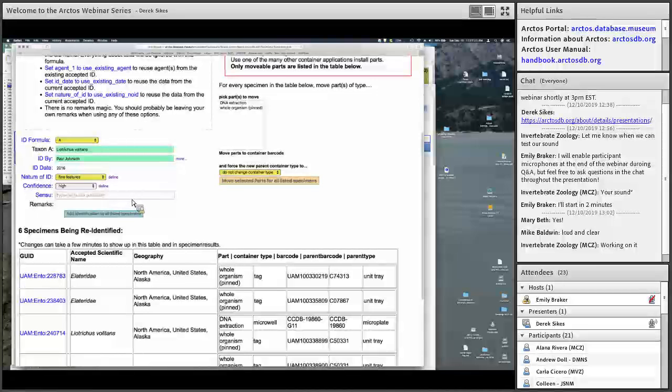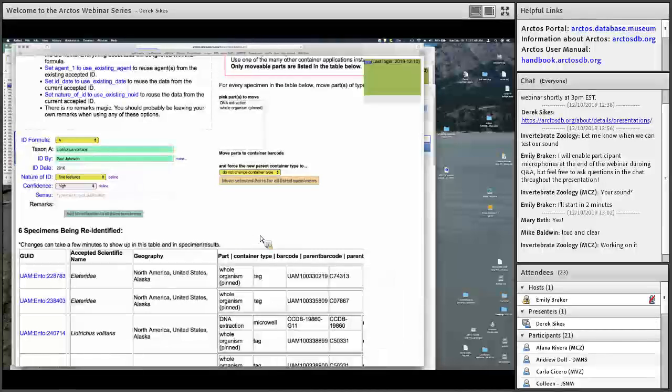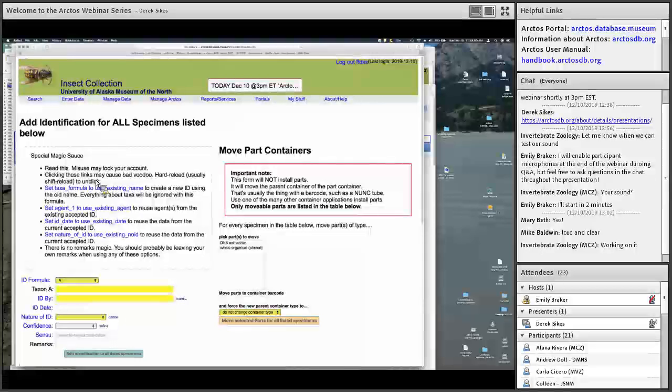If I was doing this identification and I was using a certain key, and that key was already in the publications database of Arctos, I could link this ID to that key so that we have a record, we know which key was used. Because as you're aware, some classifications differ from others for the same taxa. So depending on what key you use, you may end up with a different answer. So sometimes keeping track of the key is a great way to disambiguate those situations. So I'm going to add these identifications to all the listed specimens.